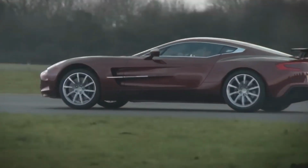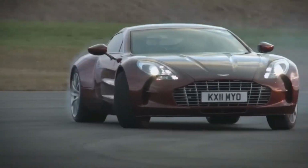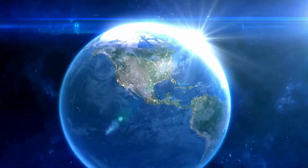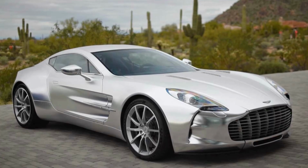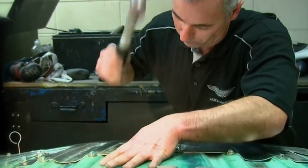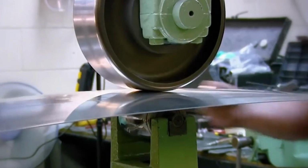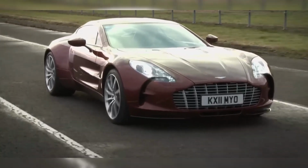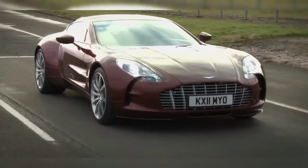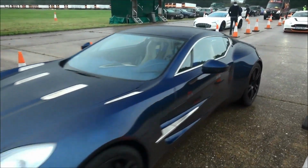What happens when a legendary British marque decides to build not just a flagship model, but a statement to the world? What if that statement costs over £1.4 million, features a handcrafted aluminum body that takes over 3,000 hours to create, and is limited to just 77 examples worldwide? Ladies and gentlemen, welcome to the story of the Aston Martin One-77.